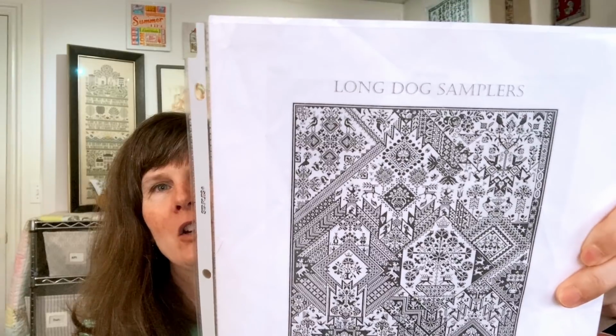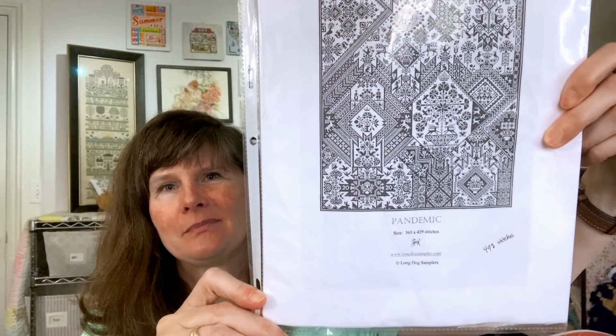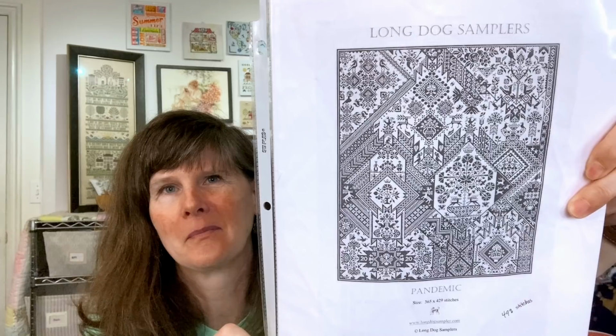My stitching on the plane project, because I flew to Cincinnati from Salt Lake, was Pandemic by Long Dog Samplers. I am stitching mine with Sulky 12 weight thread. I bought mine from sulky.com, S-U-L-K-Y.com. They make lots of different types of sewing thread.